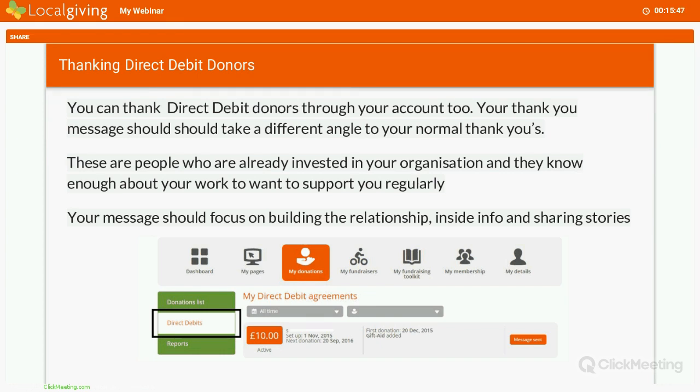And just try and make sure that you are thanking your direct debit donors regularly, building on that relationship, showing them key insights, and sharing stories about the work that your charity does, what you want to do in the future, and where your organization is going. Keep them interested in what you do.